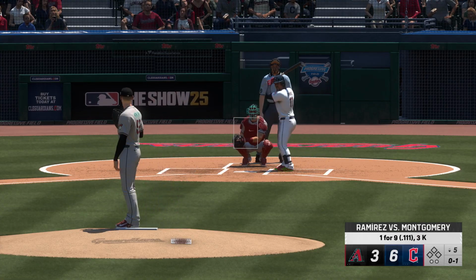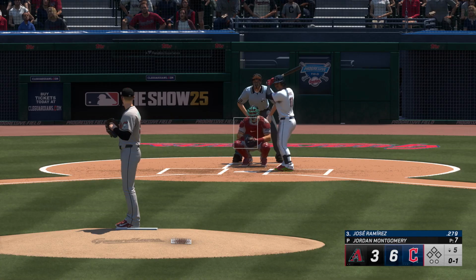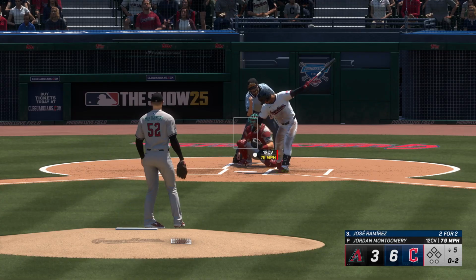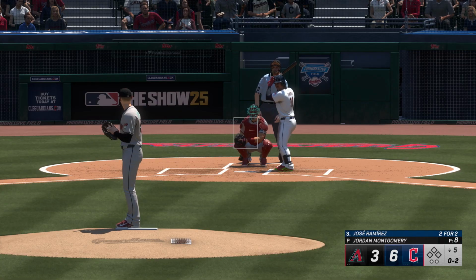And it's 0-1. You know, these Guardians are really impressing me with the quality of their at-bats in this one. It's been fun getting a chance to see them go to work. It looked to me like they really wanted to get to the starter early, get him out of the game before he settles in. So I'd say mission accomplished.